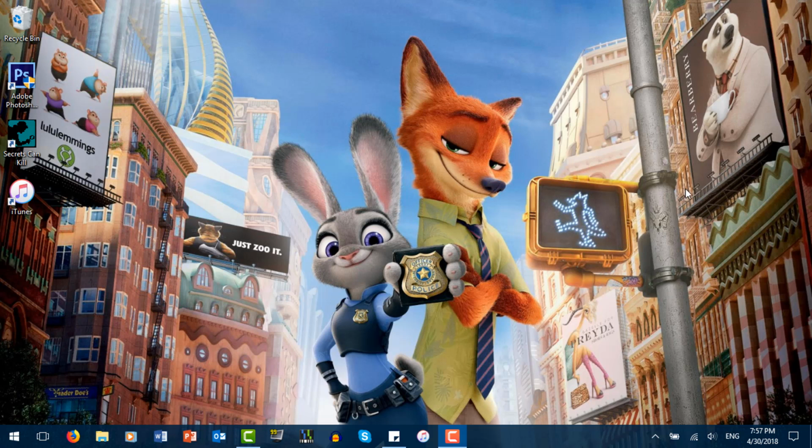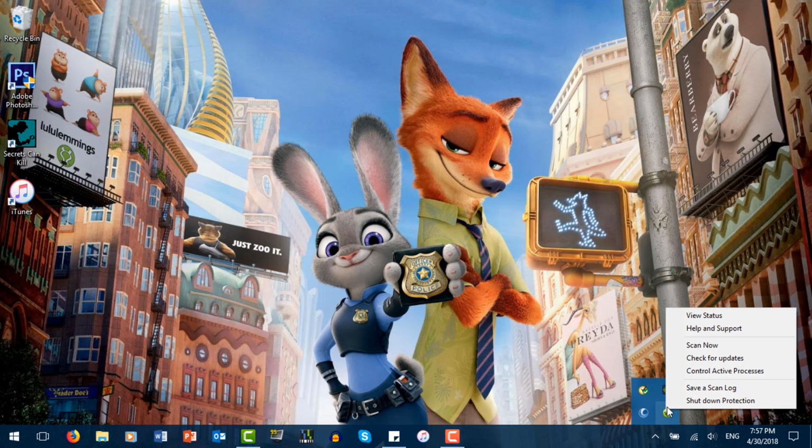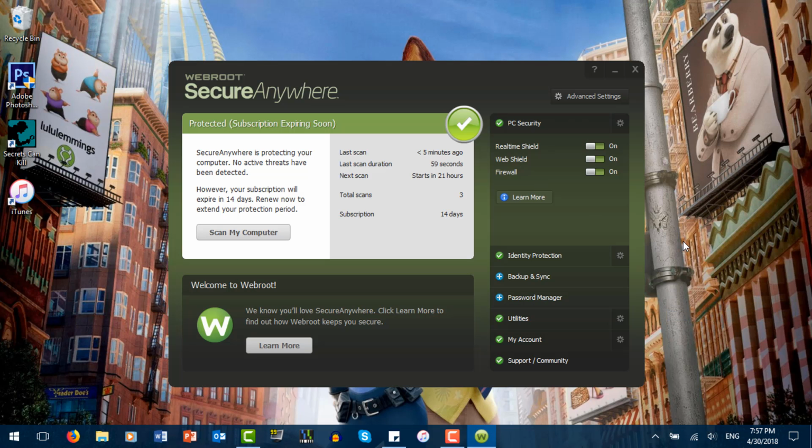So first things first, everyone knows you need a good, decent antivirus program on your computer. Now, I have here a good one that I have been trying recently, but has proven very, very effective. It's a program called Webroot SecureAnywhere. The subscription is $30 annually, but you can get a 14-day trial to try it out. And I really like this program.